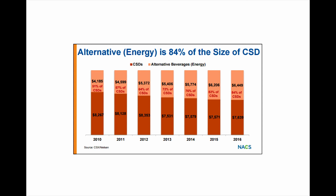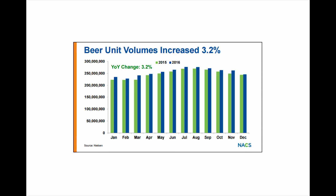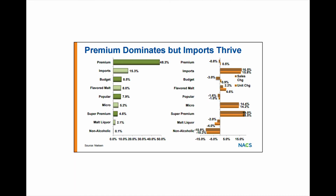Okay, let's move on to the beer category. 2016, a stellar year in volume growth for the category, up 3.2%. Like premium fuels and premium cigarettes, the premium category dominates this. Import and craft beers do continue to grow double digits, however, but premium dominates the category. If your stores are tight on space and you need to allocate for beer, really be aware of this fact.